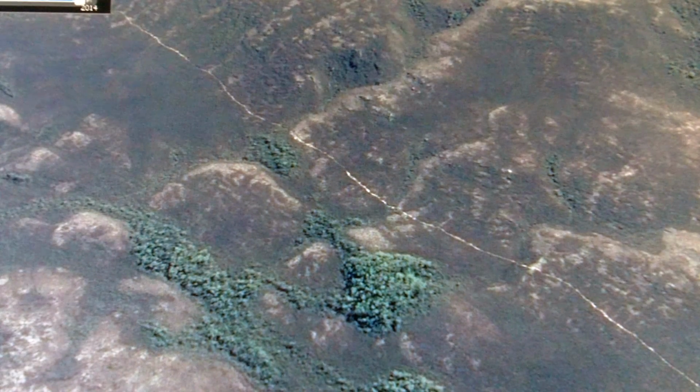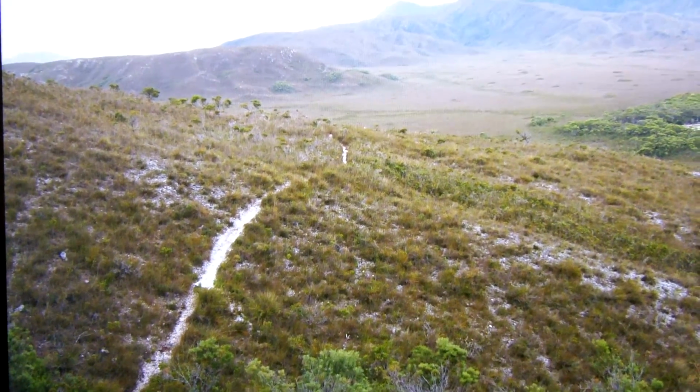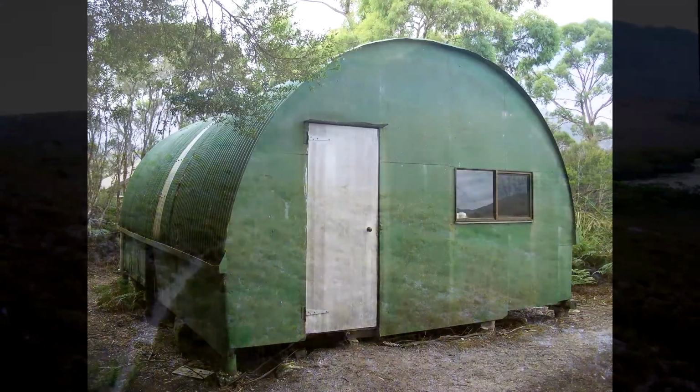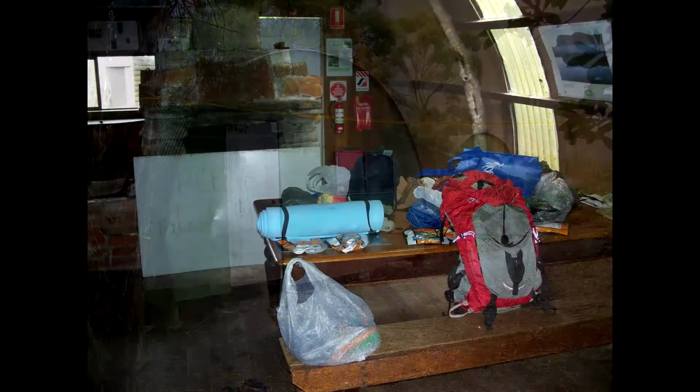Down the Port Davey track that does look much the same on Google Earth as it really is. Then on to Melaleuca for some relatively luxury accommodation.